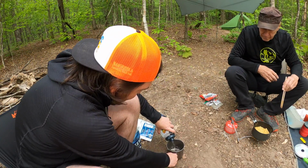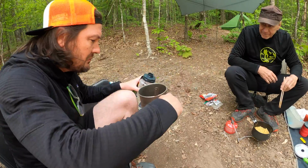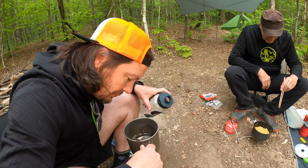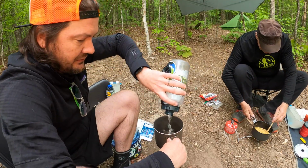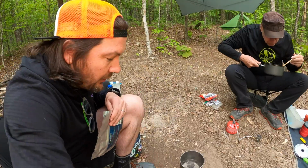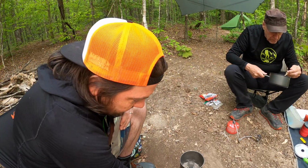Warping going on. We need about 12 ounces. You just gonna guess at it, Metro? Yep. Well, it says 10 there. That's good enough. All right, so it looks like our water is definitely boiling, so let's go ahead and turn this off.